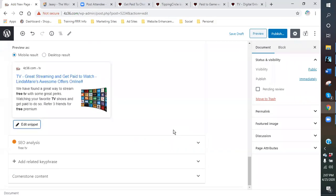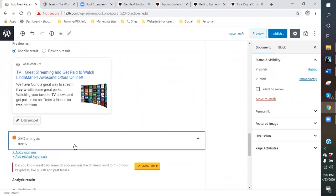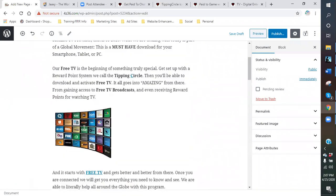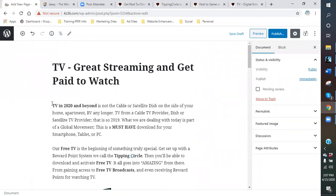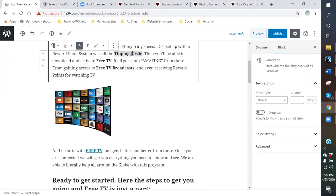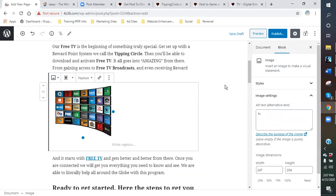Okay, there we go. So there's that free TV. So now let's just see what our SEO says, which we know that key phrase or synonyms do not appear in the first paragraph. And she's going to be able to modify that, so I'm not going to worry about that. Here's one that we missed. I don't know how we missed that. All right, that took care of that.